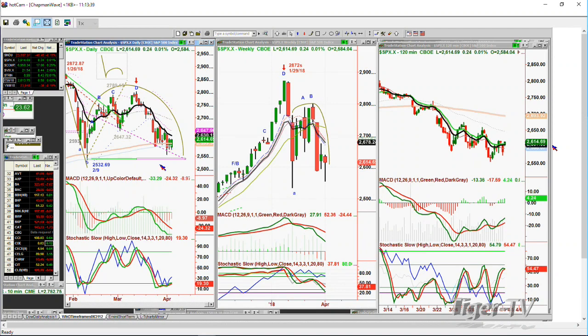So this is good action, and it says that the stochastic is slowly moving higher. It's not great, but it is moving higher. On-balance volume has improved a lot. Stochastic is under 20%, at 19.30. So I am only anticipating a bounce, a pretty decent bounce, calling it a bounce for now, and that bounce could last a few days.